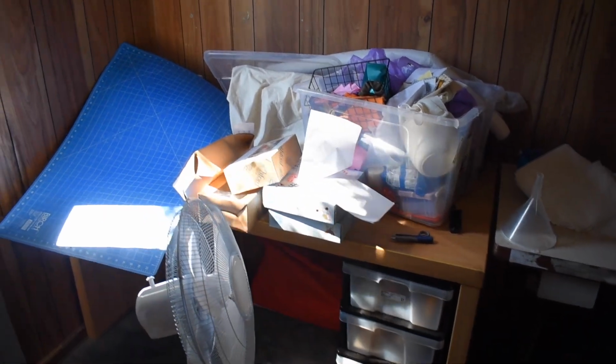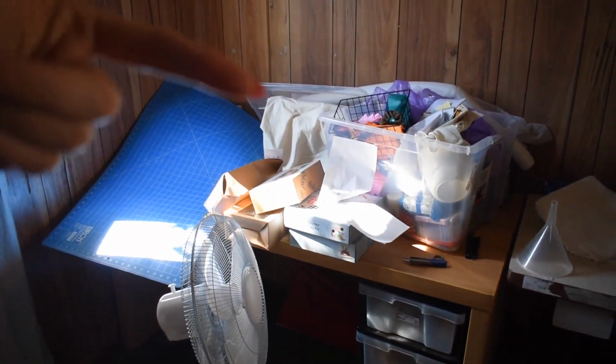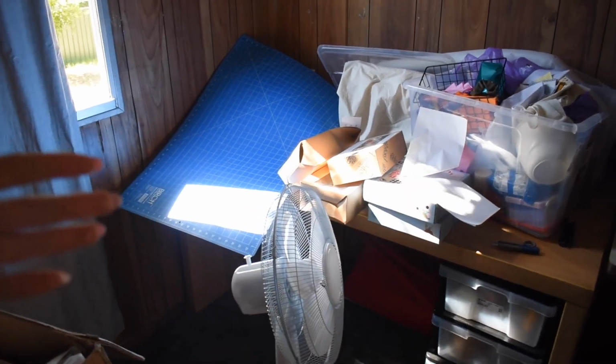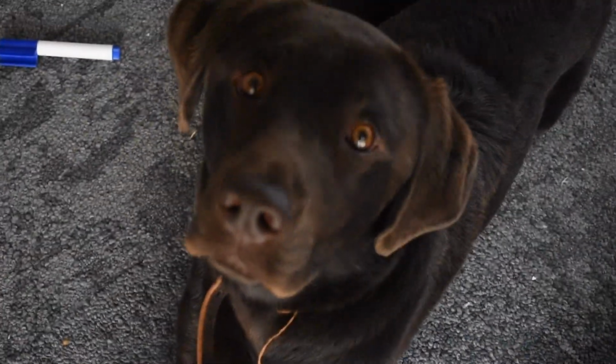Next up is this absolute junkyard over here. This is the last sort of big area that needs to be tackled. It's mainly this section here. There's a bit of fabric, there's photography stuff, there's heat pack filling stuff, there's old boxes. That is about to fall off. That's a cutting mat that actually needs to be on the table. That's pretty much it.